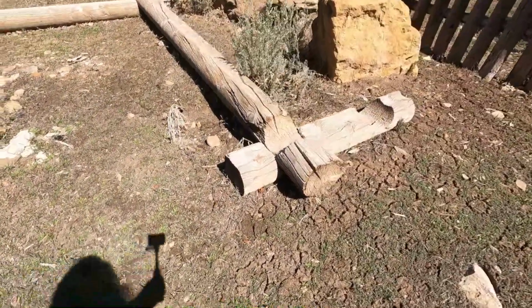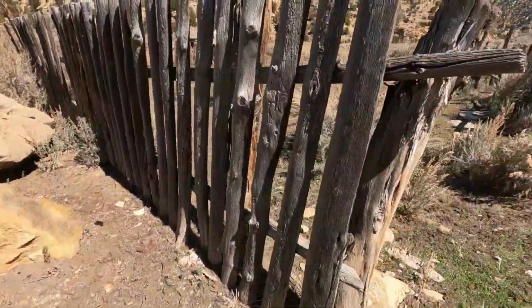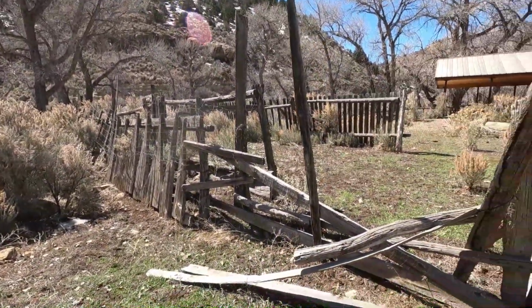Oh, look, Lincoln logs. Life-size Lincoln logs. Okay, how many of you actually played with Lincoln logs as a kid? I never had any. But I used to play with them at other people's houses. Yeah, I guess this is like a stables.